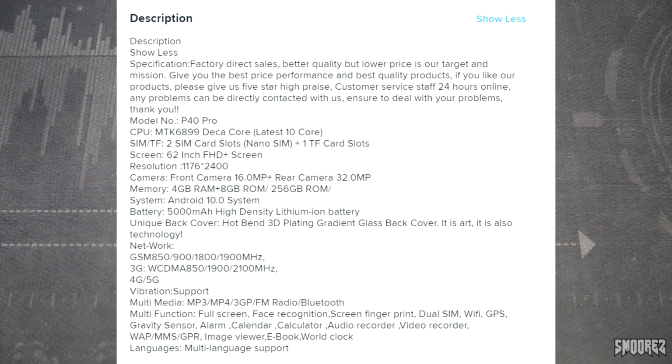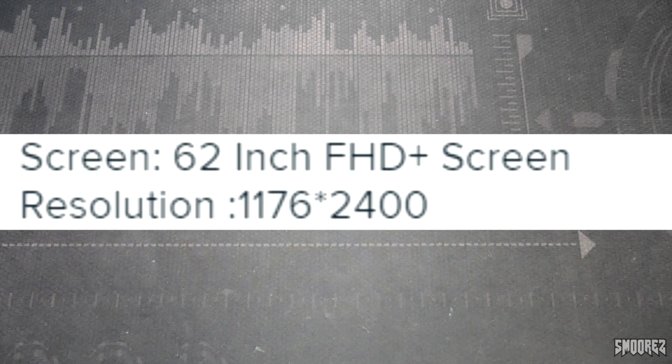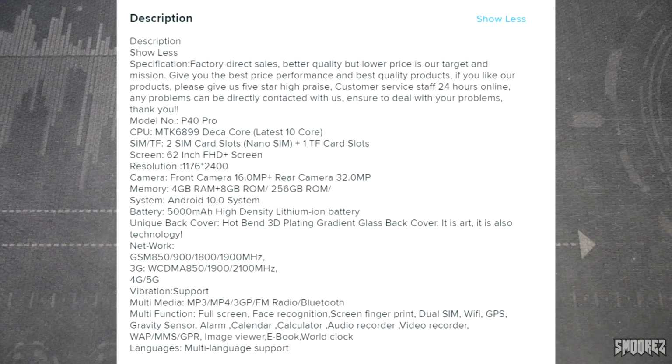Moving on to the description. The factory direct sales, better quality but lower price is our target, yada yada yada. Now if you just look at the screen there, it says it has a 6.2-inch Full HD plus screen. It's a big phone. It also has 4 gigs of RAM plus 8 gigs of ROM, or 256 gigs of ROM, whichever one you want to choose. We've also got the unique back cover as well, with the hot band 3D plating, gradient glass back cover. It is art, it is also technology.